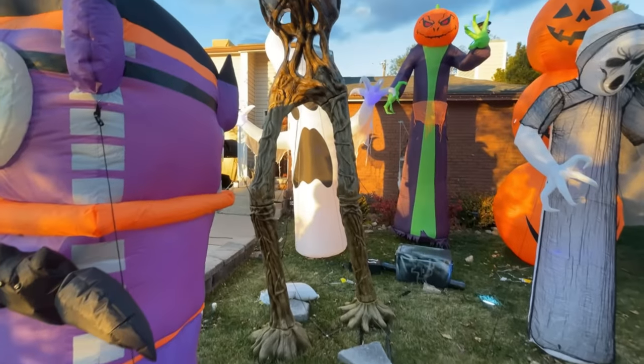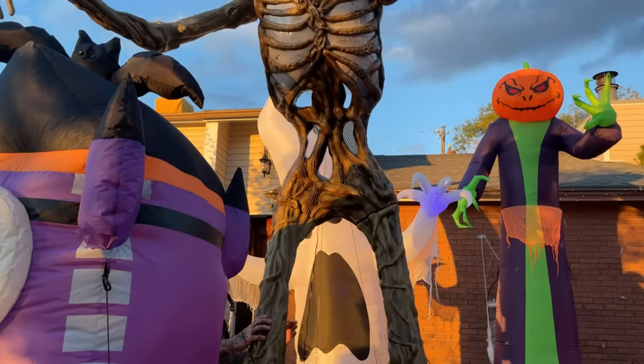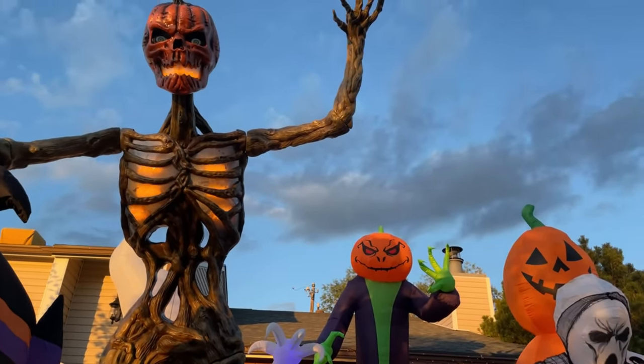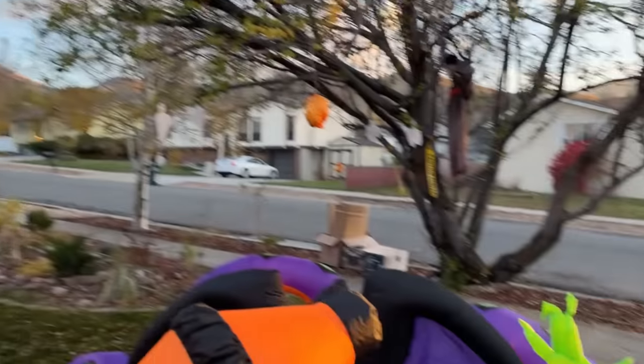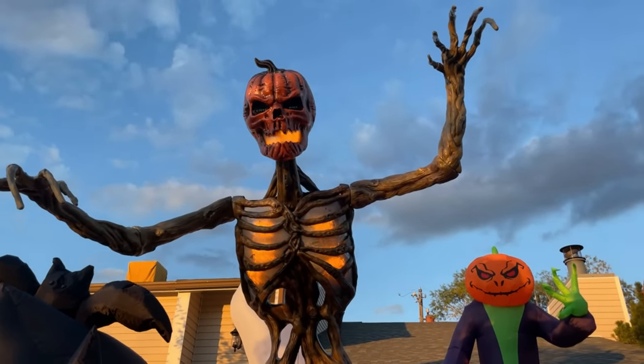Here's the Inferno skeleton. Ooh, we need to turn Fernie on, huh? I was all dressed up yesterday, guys. I was like Sally for the first half of the day, and then I was Alice Angel. But I am now a ghost lady. I'm a skeleton lady that is relaxed. And okay, there's Fernie. He's all turned on.